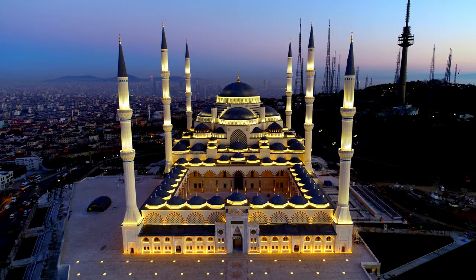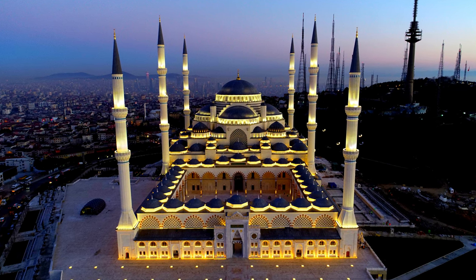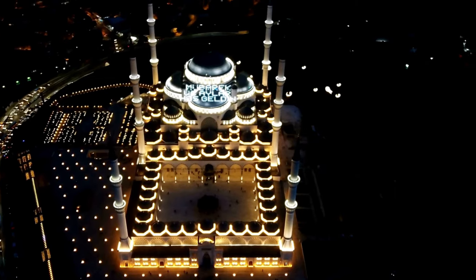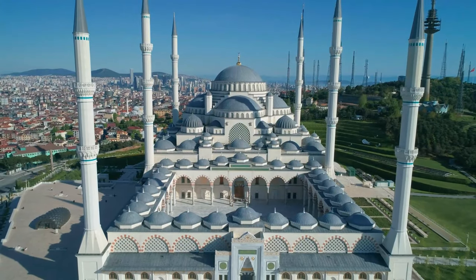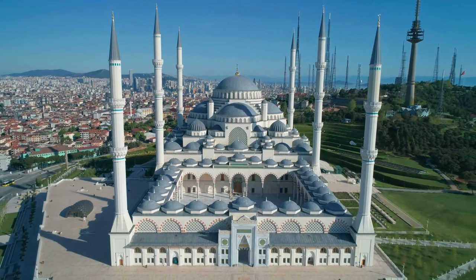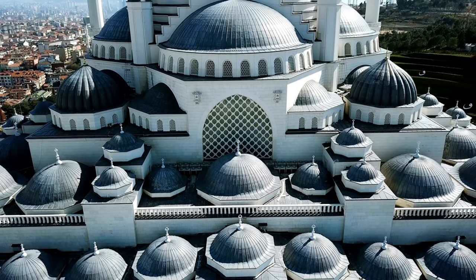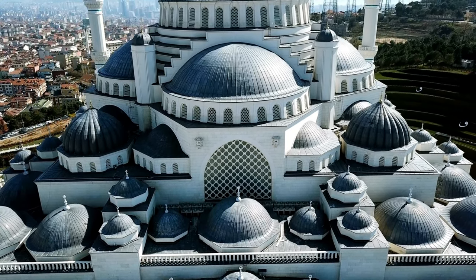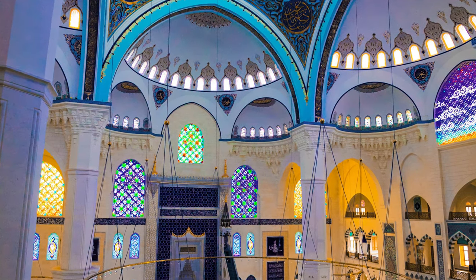The mosque is especially beautiful at night when it's illuminated by thousands of lights. Even though the mosque only just recently opened in 2019, it showcases a masterpiece of Ottoman architecture and features a stunning blend of traditional Turkish and Islamic design elements. The walls and ceilings of the mosque are decorated with intricate calligraphy and beautiful stained glass windows.